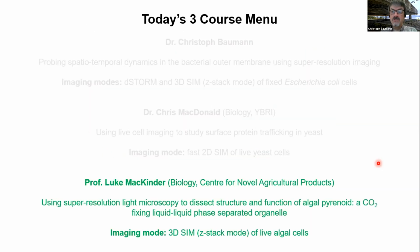And then the last course comes from Luke McKinder's lab. So Luke is a Future Leaders Fellow at the University of York, and his group is interested in carbon dioxide fixation in plants or in photosynthetic cells. And what they were using super resolution light microscopy for is to dissect the structure and function of the algal pyrenoid, and I'll tell you what that is in a minute. And in these experiments, they were using 3D SIM. I'll say a bit more about that in a minute.